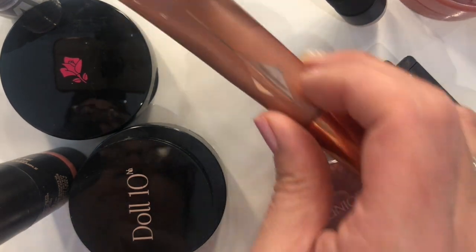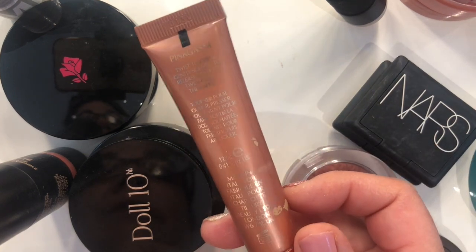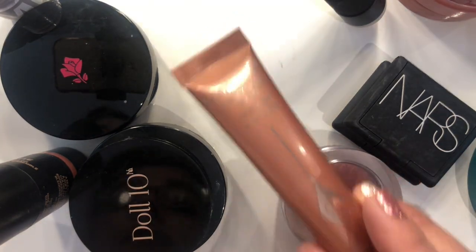Okay, so to begin, I have the Charlotte Tilbury Glowgasm wand. This is in Pinkgasm. I absolutely love this. It's totally a blush for me, a pinky glowy blush, and I love it.